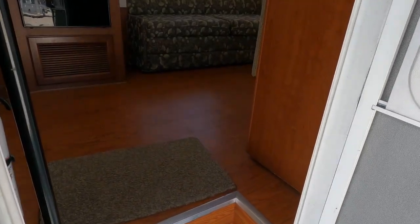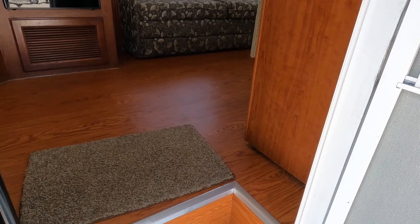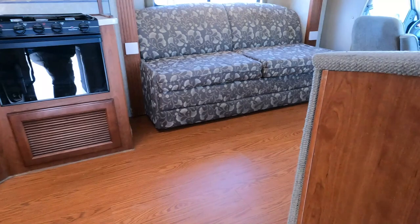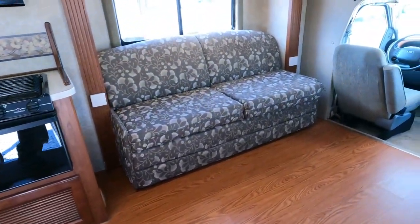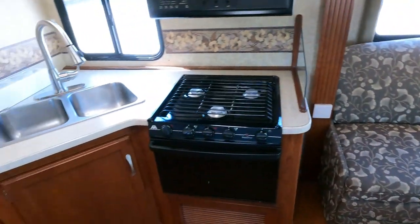They also took the carpet out of the main area and put the laminate floor down. They did leave you a couple of extra sheets in case you ever needed it. I put them in the cab over just for now, but they did a professional job on it too.